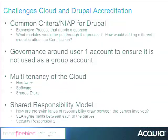I mentioned the governance around user one. That is important. We had to take user one, from a group standing where multiple people knew the password for it, as an accepted risk within our DIACAP package. I haven't really found a good way around it other than just making the password and dumping it, but I'm not really sure that's what we want to do. The other issue is multi-tenancy in the cloud.